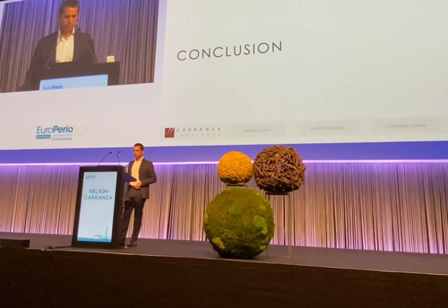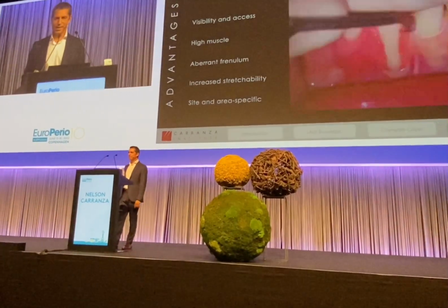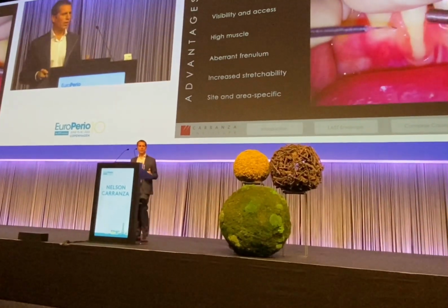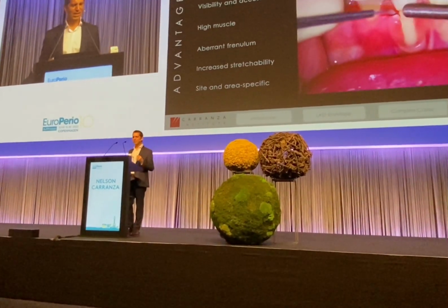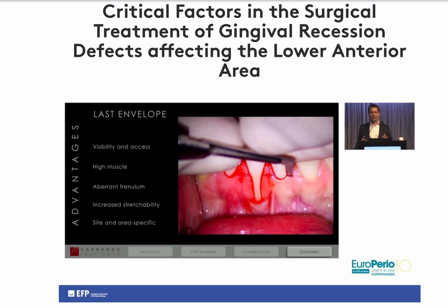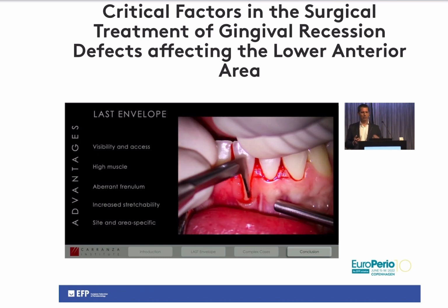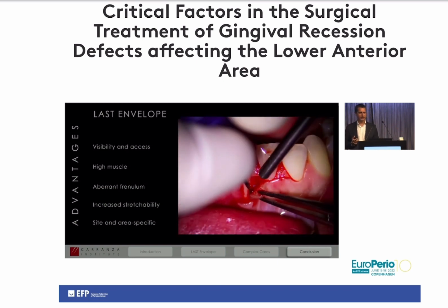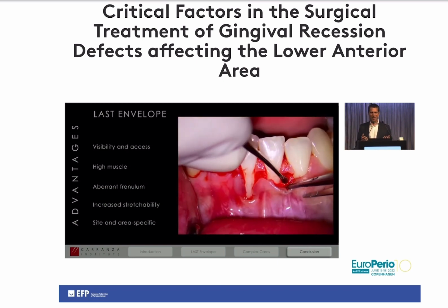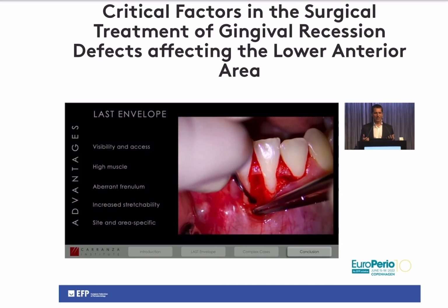So, to conclude, the last envelope has many advantages. First one, and most importantly, is visibility and access. I like to see what I do. I like to see how much tissue I leave attached to the bone, if I would do it partial, full thickness. But also, especially in the lower anterior, I can deal with high muscle attachments.